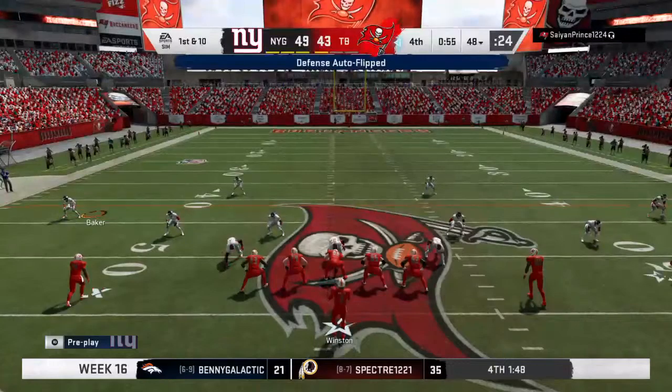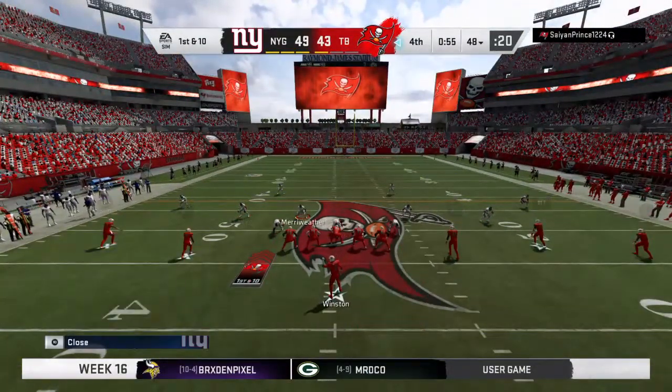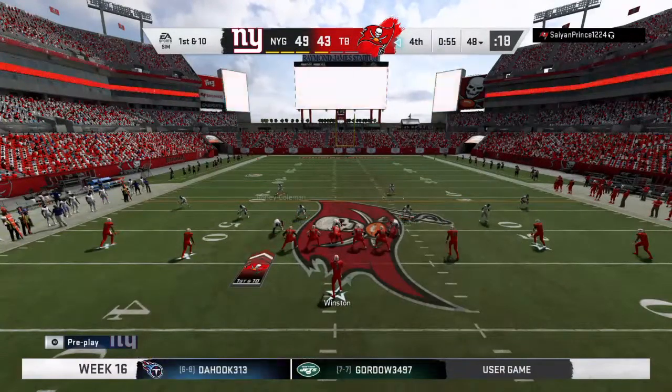Ready? Black, what you got? Check Mike 39. Ain't no such thing as a loss. We taking win. 5 on the 50. Check 5 on the 50. Here we go.